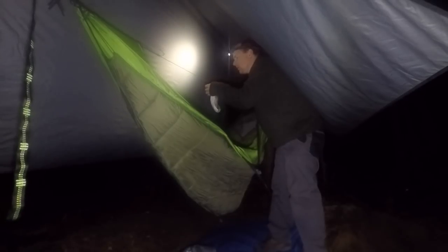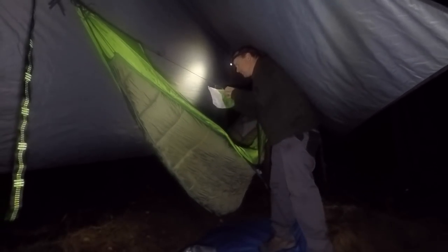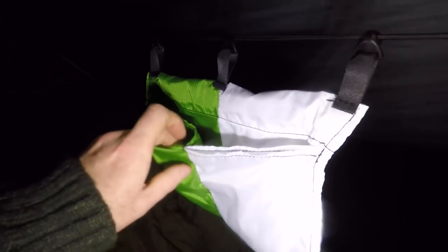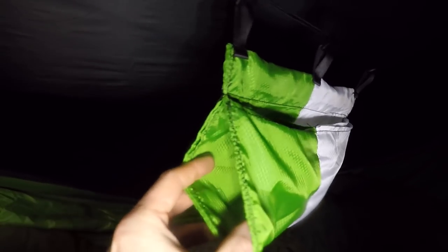Things I missed out last time is this little gear organizer, which I've put on the wrong way round. That's better. Yeah, this slides. This comes with the hammock. There's two pockets there for small things, a bigger pocket, and then also a long pocket in there to slide a bottle of water.